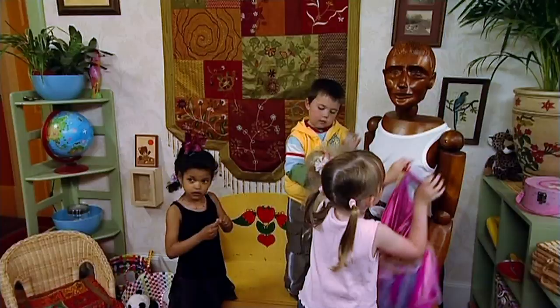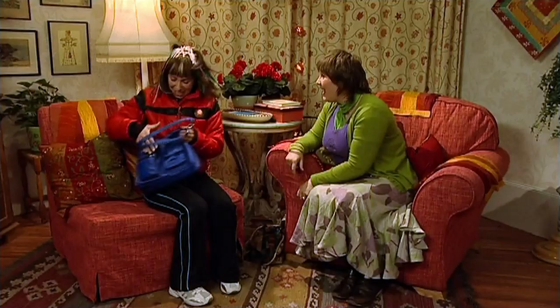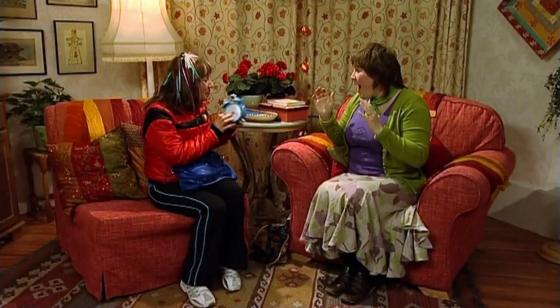So, what time does the ice skating start then? 8 o'clock. Oh, right, I must try and remember that. 8 o'clock, 8 o'clock. No need to remember, Granny Murray. Here. Oh, an alarm clock. Clever girl. It's all set to go off when the ice skating starts. Oh, great.